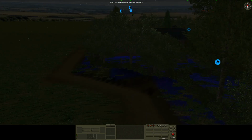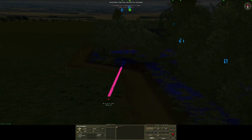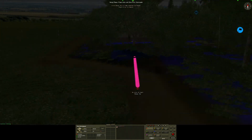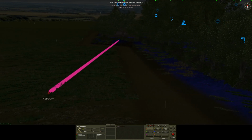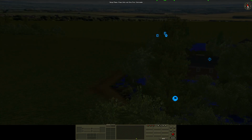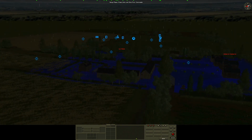I think they should have a reasonable line of sight in this kind of position. Maybe, maybe not, actually. Apparently not. Okay, I'm going to leave them there because it might be an opportunity to bring some guys out to flank. Although, just with bolt action rifles, that's not going to do a lot.